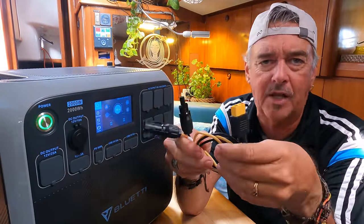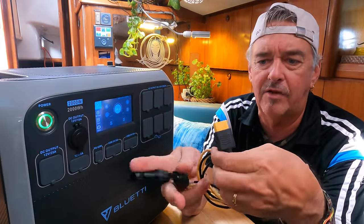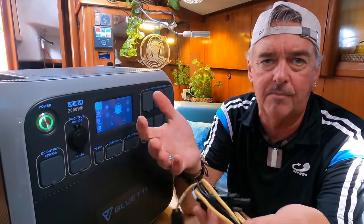So I will probably replace it, but I'll wait and see what Bluetti says, if they have a different option, a better replacement, a different upgrade, something.